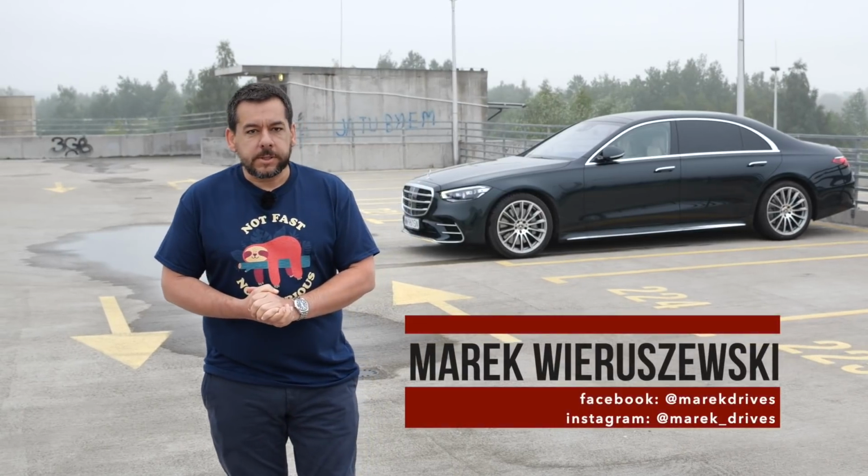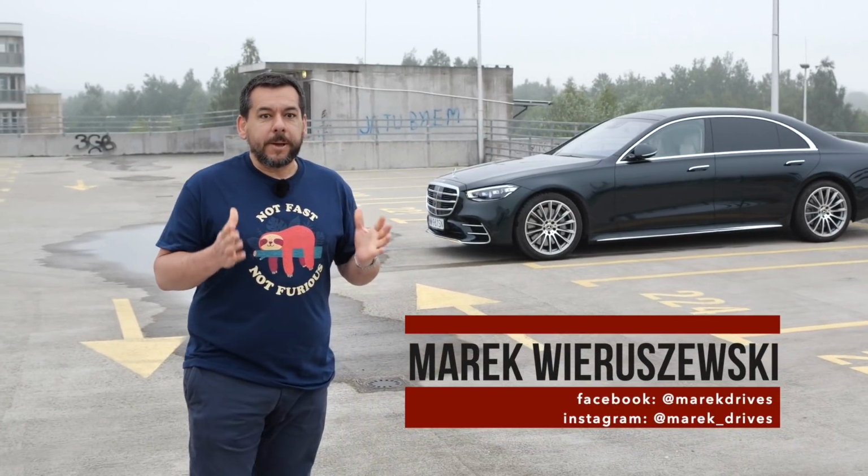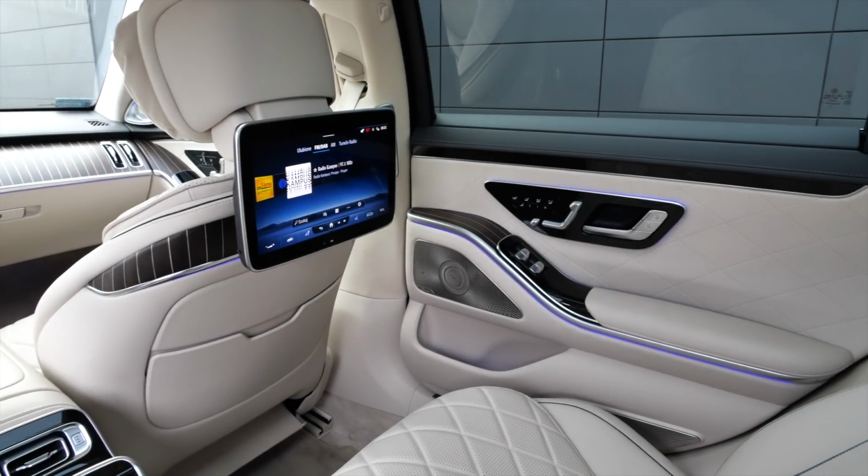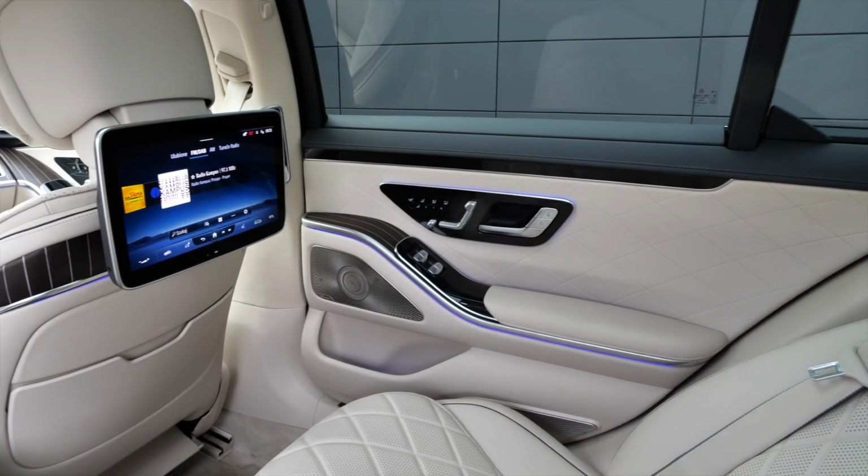This is the new Mercedes-Benz S-Class long wheelbase, and since it's the long wheelbase, let's not waste any more time. Come on, hop inside.